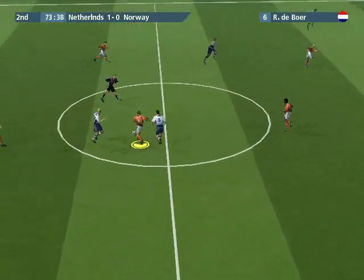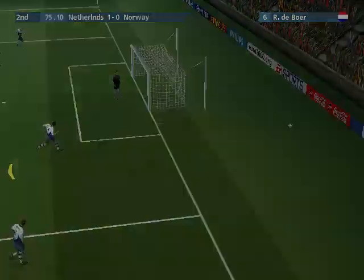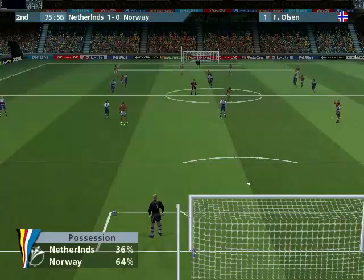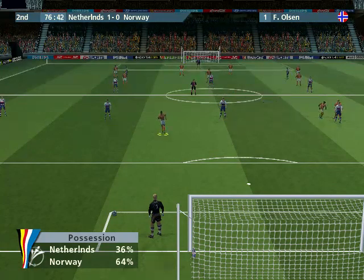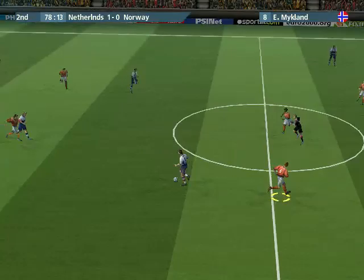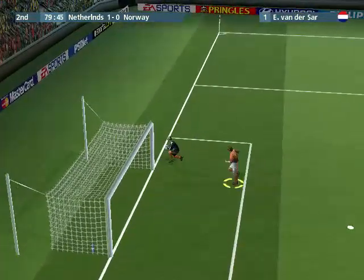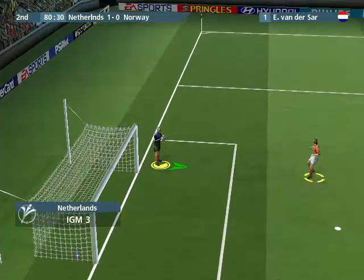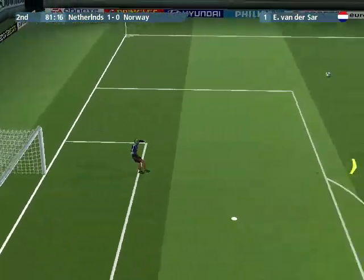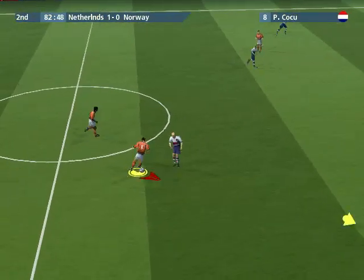Micklin. That's wide of the goal. Taken by the goalkeeper. Got in and took the ball away. Solskjaer caught by the keeper. Well, he had a couple of saves to make, John, but he looks happy. The ball sent flying up the pitch. Solbakken.